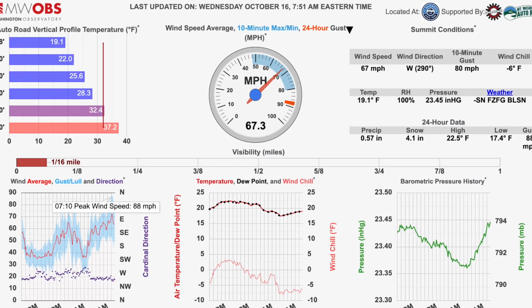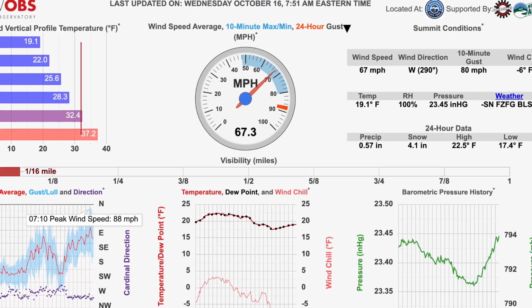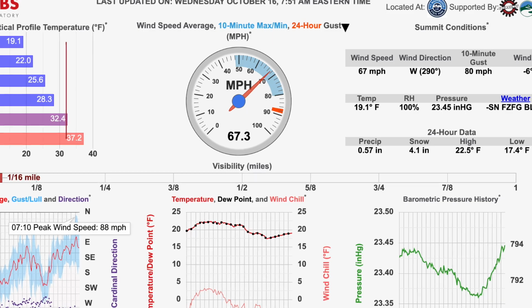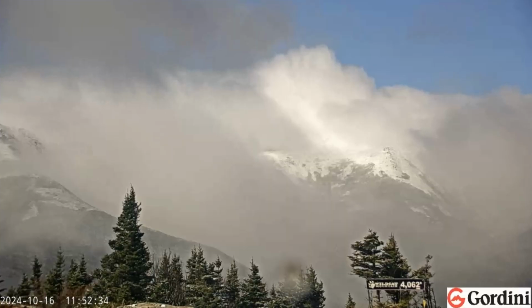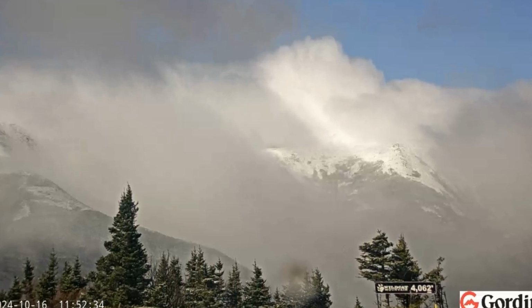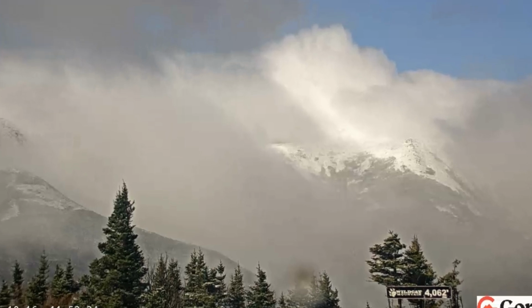With a low temperature of 17 in the last 24 hours and a high of 24. The feel of early December, and there have been 8.7 inches of snow with this system as of midnight. Probably get that to 9 inches. And add in last week, we're at 14 inches of snow for the month of October on top of Mount Washington. The average for October is about 19 inches.